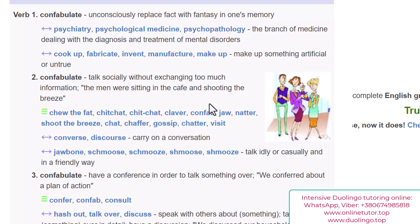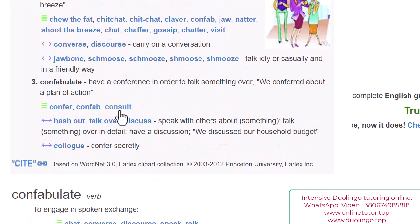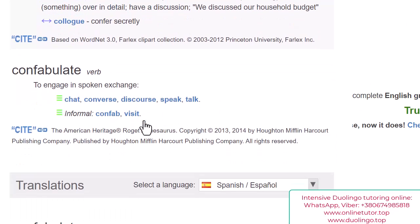You understand that they are not all close synonyms, but I mean for you to understand the thesaurus of this word. To discourse, to converse, to confer, to confab, to consult, to discuss, to chat, to converse, to discourse, to speak, to talk, confabulate. Try to feel the beauty of this word.